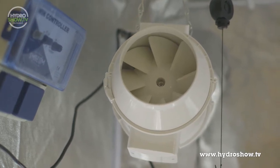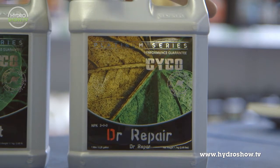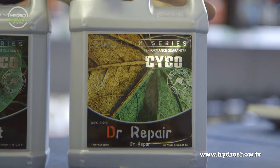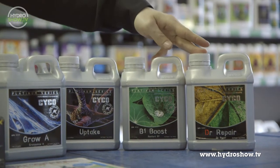Now let's see what Michael suggests for nutrition. First one, obviously, you've got your Dr. Repair, which is pretty much plant health, everything that you want to make sure the plant's nice and healthy. So for a mother plant, which is ideal, especially if you've taken a lot of cuttings off them.